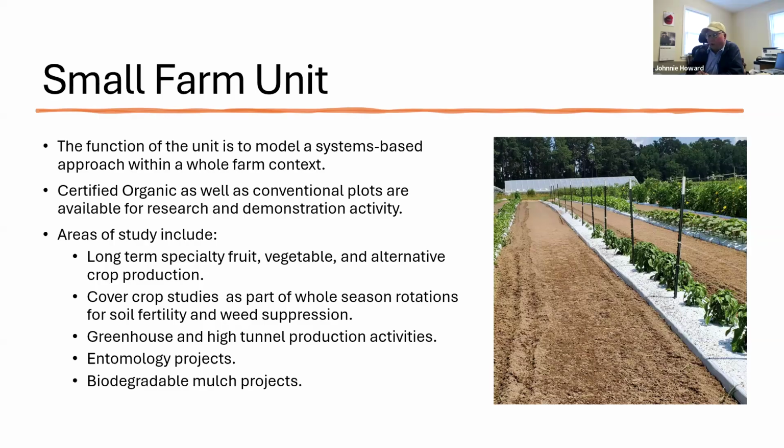We also have a lot of cover crop studies that go on, especially on the organic side of things, to help with soil fertility and weed suppression, which is always a problem when you try to grow things organically.